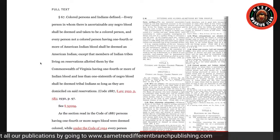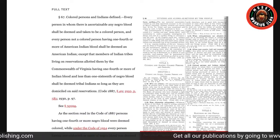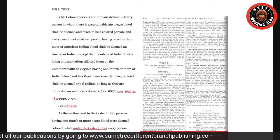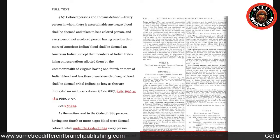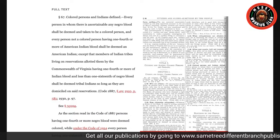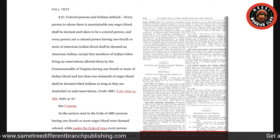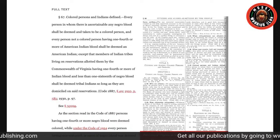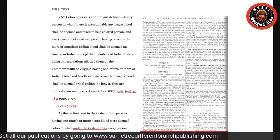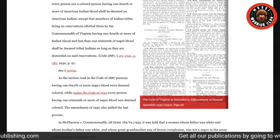Now, on to what I was talking about. Colored persons and Indians defined. Every person in whom there is an ascertainable any Negro blood shall be deemed and taken to be a colored person. I'm going to say it again. Every person with Negro blood, I'm going to say it that way because y'all say comprehend, shall be deemed and taken to be a colored person, and every person not a colored person having one-fourth or more of American Indian blood shall be deemed an American Indian, except the members of the Indian tribes living on the reservations allotted them by the Commonwealth of Virginia, having one-fourth or more of Indian blood and less than one-sixteenth of Negro blood shall be deemed tribal Indians. So as long as they are domiciled on said reservations, they give you the code.